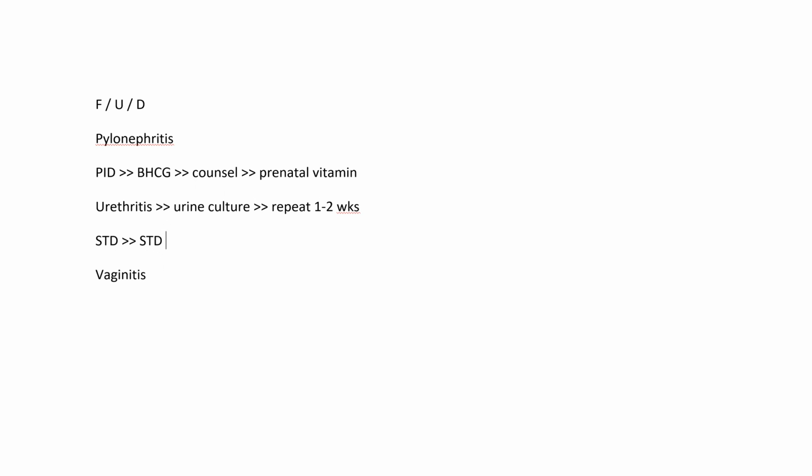If there is higher risk, like multiple sexual partners and high risk of sexually transmitted illnesses, then you do gonococcal culture, chlamydia, and you can do the HIV, hepatitis C virus and B virus, and syphilis also, RPR. You can test for those. If there's a vaginal discharge, you can do wet mount and KOH.